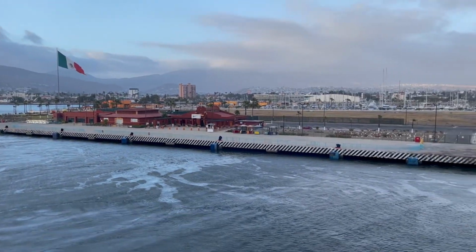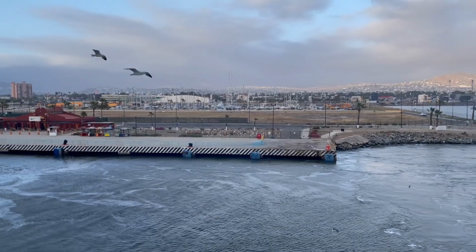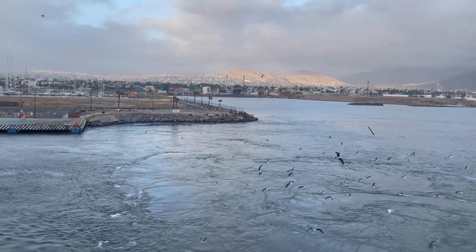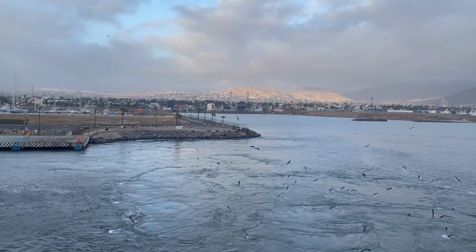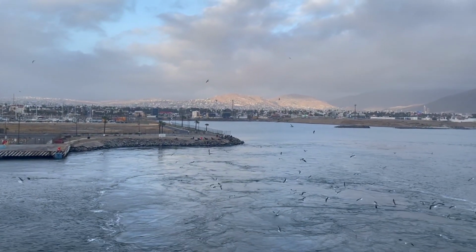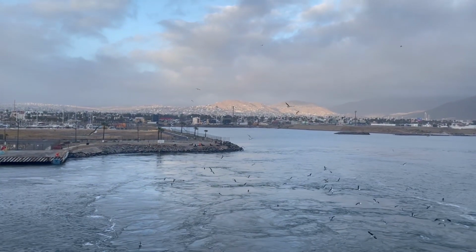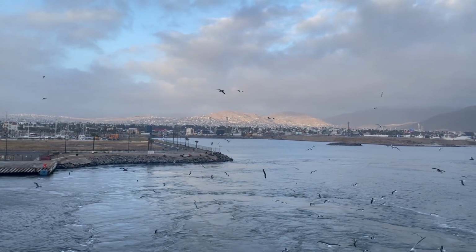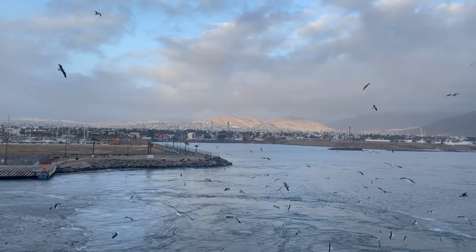And then we were departing Ensenada. We had a medical emergency with one of the passengers, so we left a little late. But really some great views at sunset as we were leaving Ensenada. It was sad to see it go, sad to see my cruise vacation ending. But I had a little bit more entertainment that night, which I was excited about.